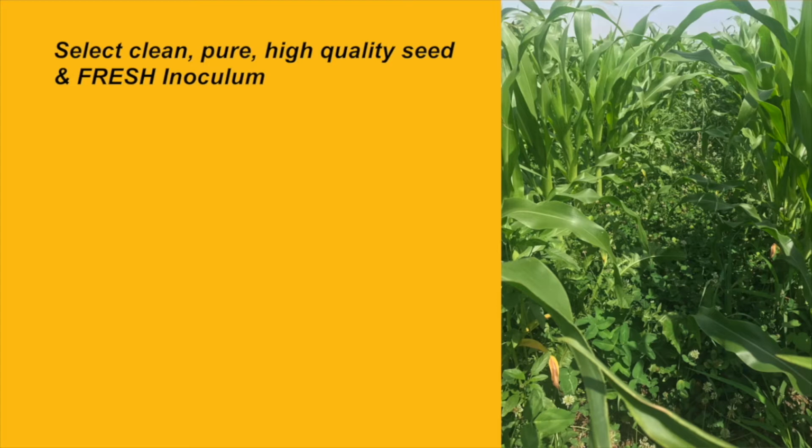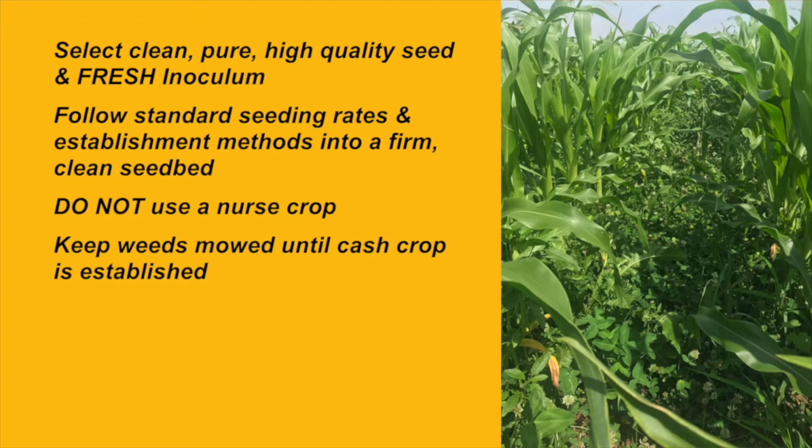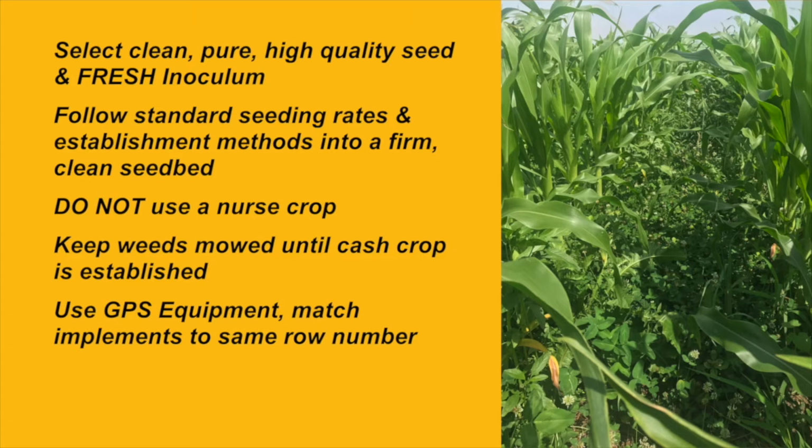First, select clean, pure, high-quality seed and fresh inoculum from a reputable seed source. Second, follow standard seeding rates and establishment methods onto a firm, cleared seed bed. Do not use a nurse crop. Keep weeds mowed until the cash crop is established. Use GPS equipment if at all possible and match all implements to the same row number.